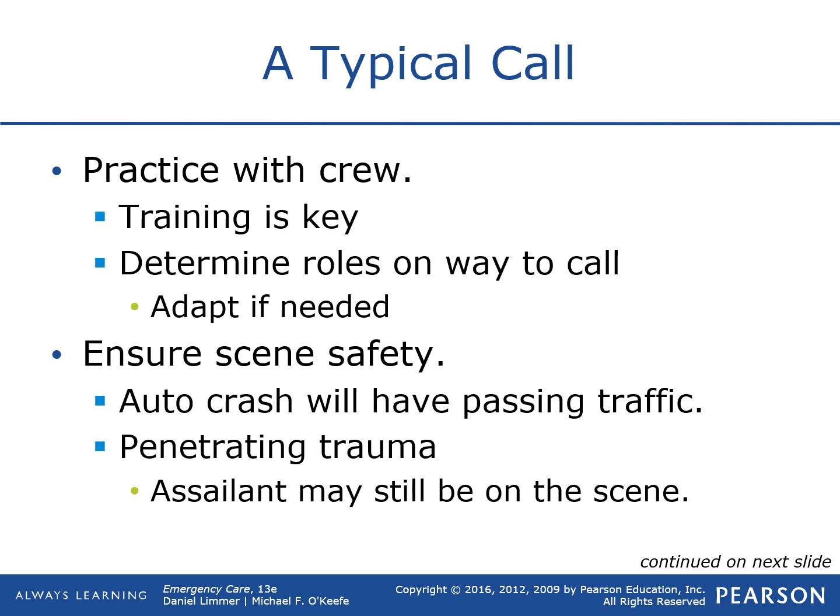Also, with any sort of penetrating trauma, if it's an assault, the assailant still may be on scene. So make sure that the scene is secure before you arrive on scene. That's something that I personally was very bad at when I worked in the city of Syracuse, was going straight into shooting patients without police. So that's something that you really should keep in mind, that sometimes assailants might still be on scene, especially if you're only a block or two away when the assault actually happened. So make sure that you assure your scene safety.